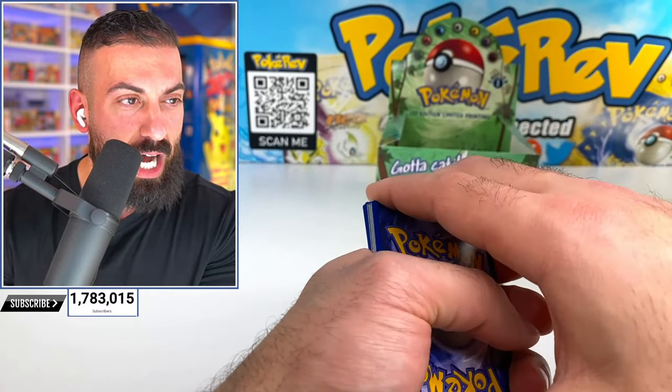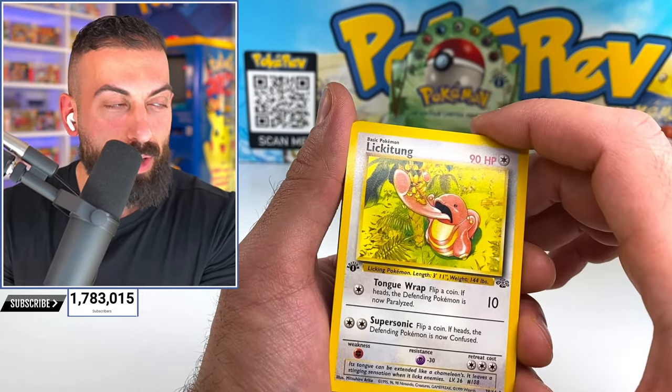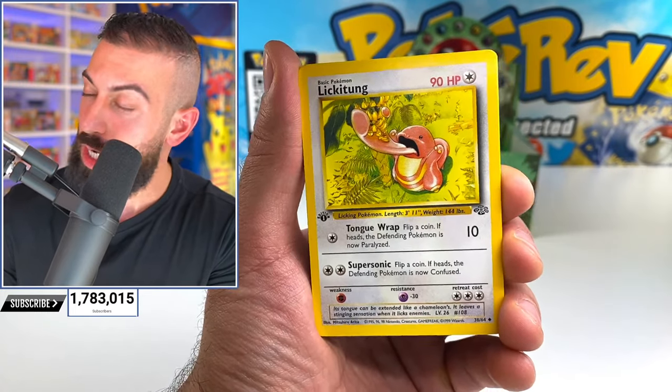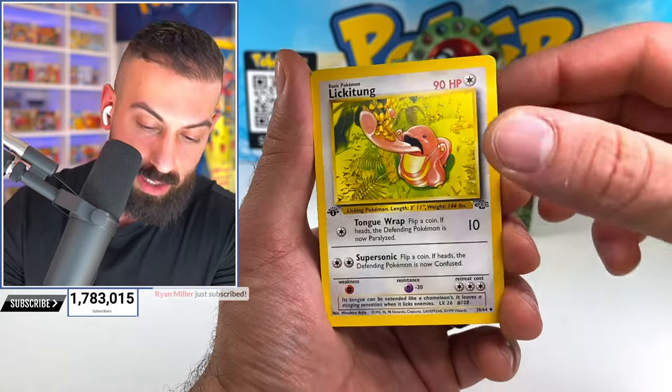I do have a bunch of Evolving Skies sitting around. If I'm going to do it, I'm going to go big, and I'm going to try to complete a binder or something crazy. But I don't know. Do not quote me on that. Do not clip me saying I'm going to do an Evolving Skies last year to complete the binder set, though.